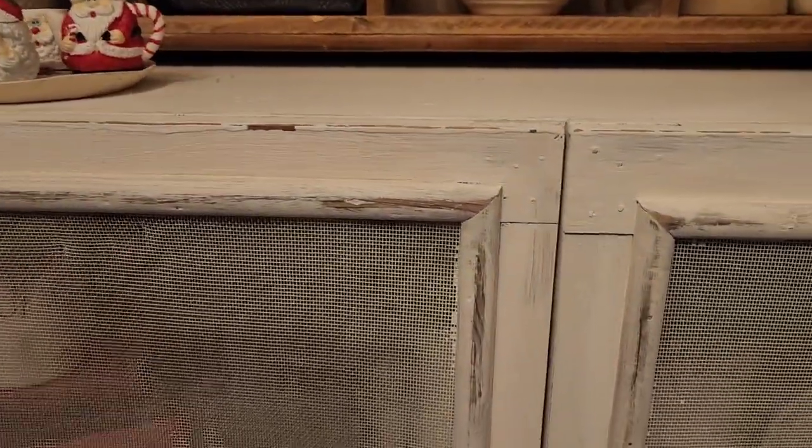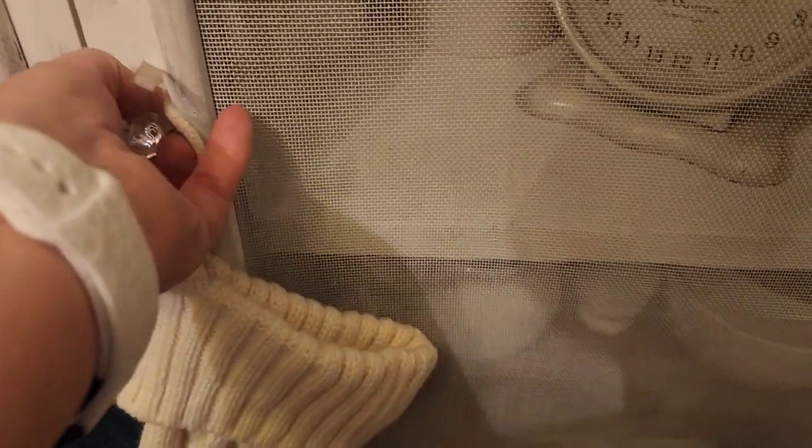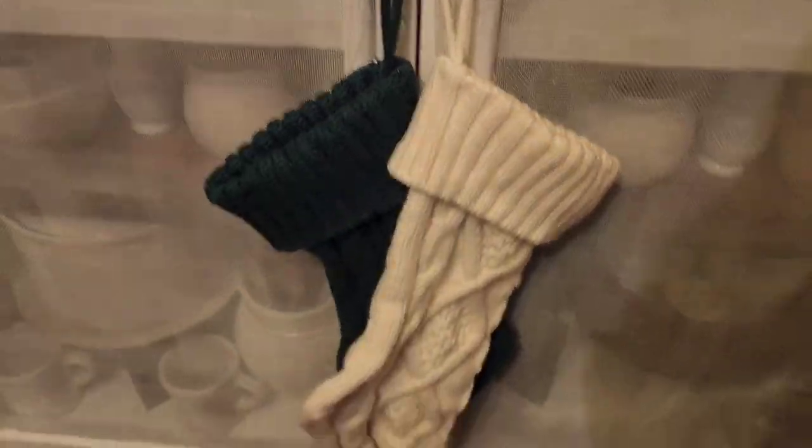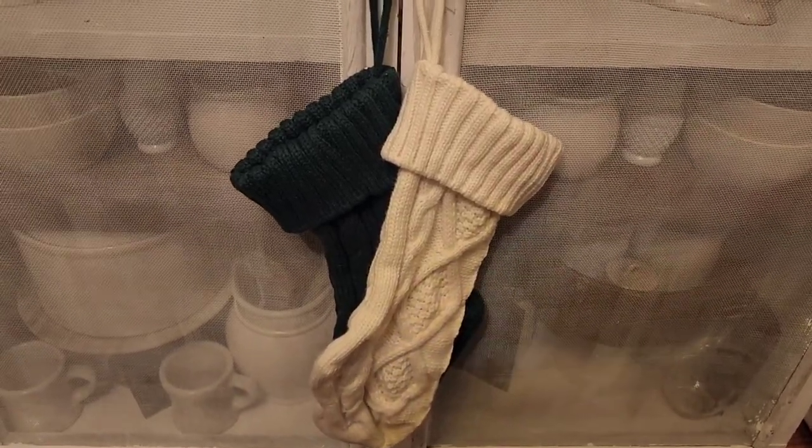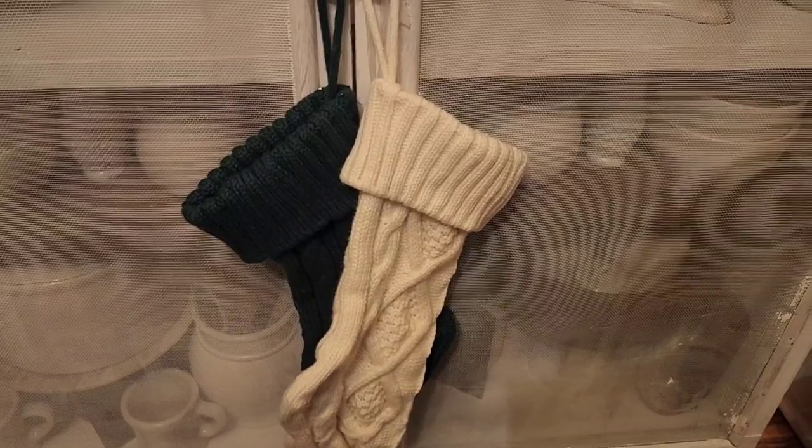Another couple things that I got at the thrift store today, and y'all please excuse my house, I'm tearing everything apart. So I got a set of green ones, two green ones, little stockings. These were 99 cents a piece, and a set of cream ones, and they had a set of red ones, and I'm like, you know what, I think I'm just going to use these for the puppies, but I just think they're so cute. So I got a set of green, two of them, and a set of ivory, two of them, and I just love them.